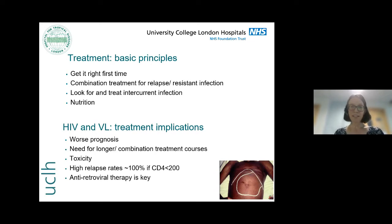So treating leishmaniasis in HIV infection is much harder, the prognosis is worse, and initial response rates are lower. So longer and combination treatment courses are needed, and toxicities as a result tend to be worse. We also know that patients with HIV infection have a very high risk of relapse, approximating 100% in trials in East Africa if the CD4 count is less than 200, and even with a higher CD4 count are also at risk of relapse. And as is the case in this patient, antiretroviral therapy and establishing immune reconstitution is key to treatment.